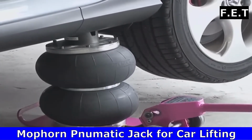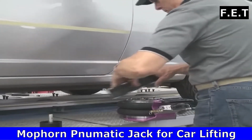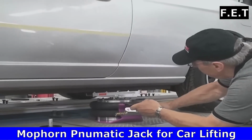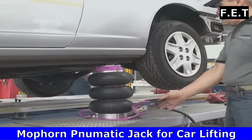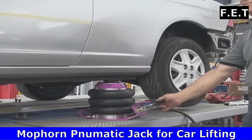This isn't just any car jack. It's equipped with a powerful pneumatic system that effortlessly raises your vehicle with the press of a button. Customization is key. You can easily adjust the jack's height to the perfect level, ensuring safe and efficient access to your vehicle's undercarriage. Say goodbye to hours spent cranking a manual jack.